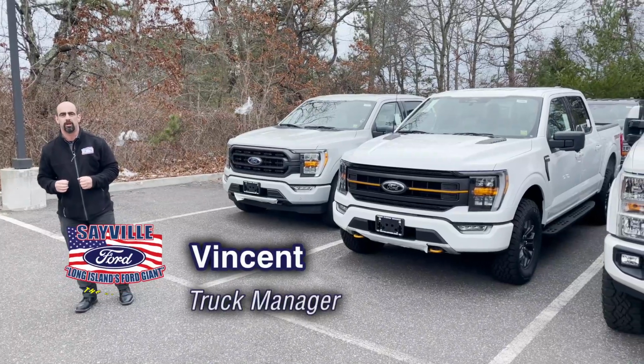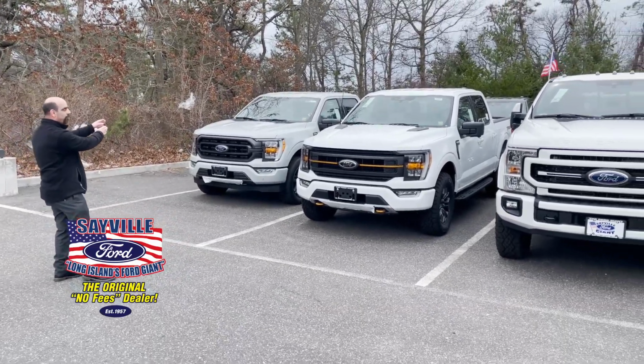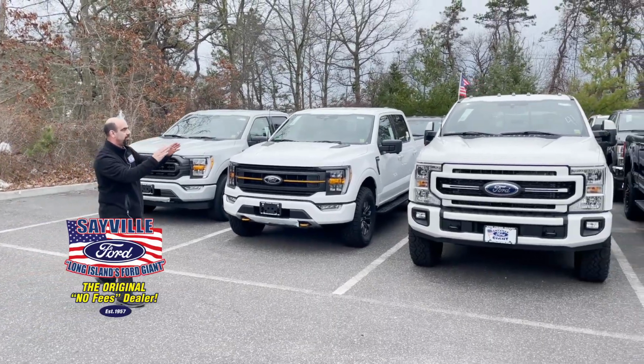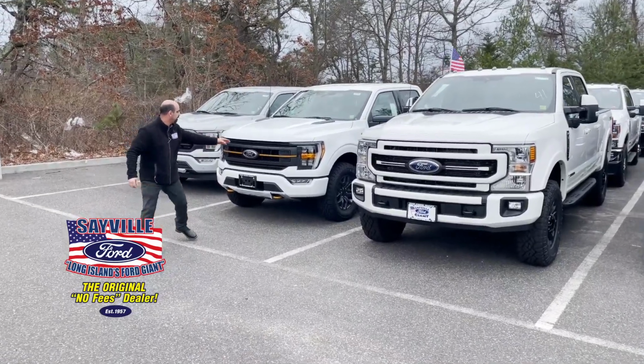Today I'm here to let you know I have a ton of trucks that I'm looking to offload. Please come down and see me. Our startup here is your F-150s. I have multiple models. As we can see down the line here, I have a ton of trucks, a ton of inventory, to include the F-150 Tremor, which has a very unique design.